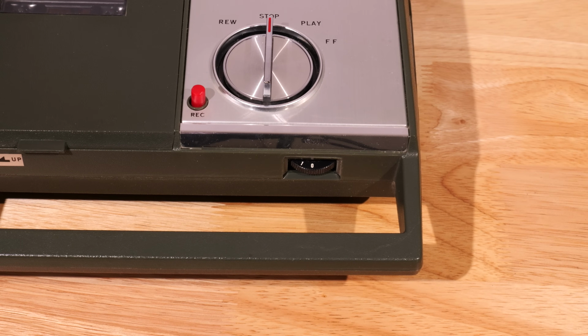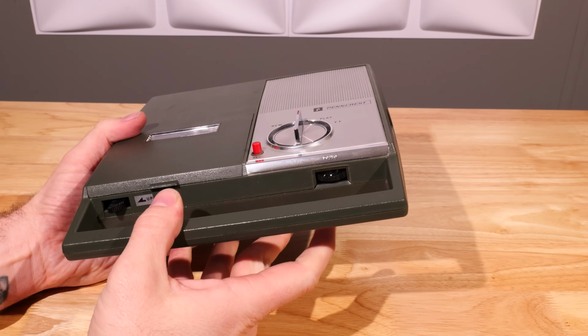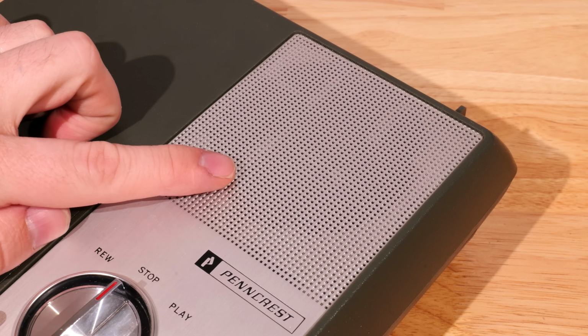Next to the transport control is the little red record button. I'll show you how that works in a minute when I do the demo. On the front is a dial for the volume. There are no other controls on this unit. It's very simple. There's no built-in microphone, not even a tape counter. What it does have is a 4-inch speaker behind this little grill here. We'll look at that when I open it up.